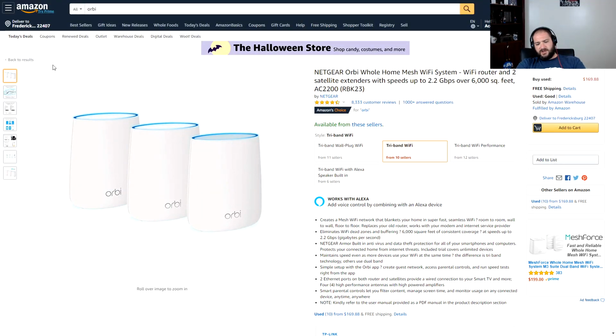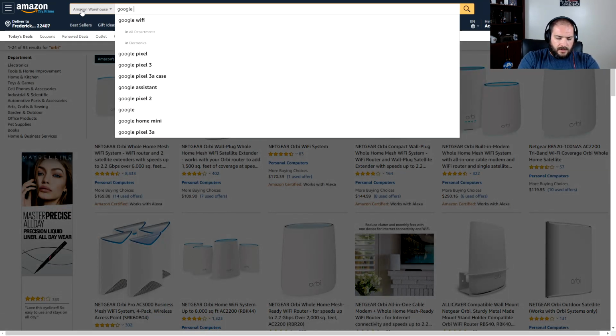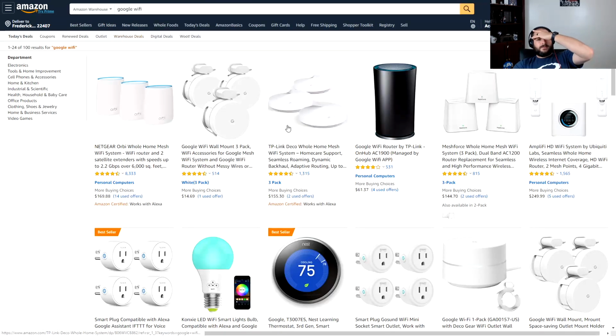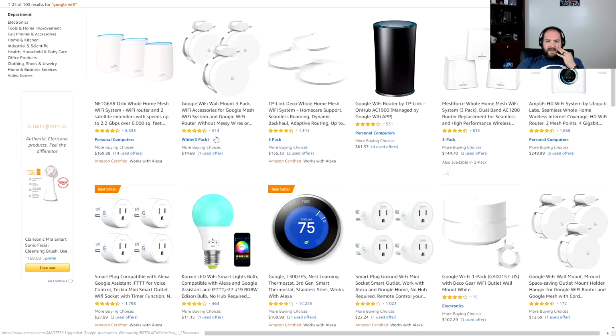I don't believe any of the Google Wi-Fi, excuse me, mesh networks were here. Let me see. Yeah, the Orbi comes up. Now, these accessory packs are kind of cool too, but pretty much whatever.